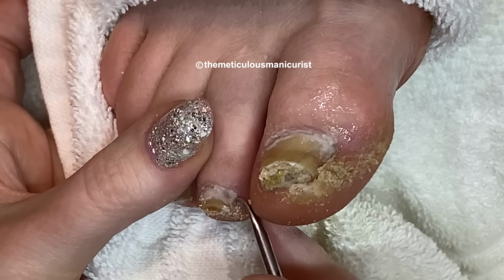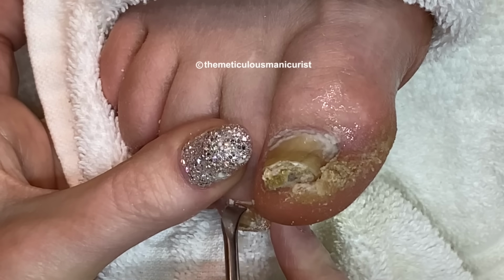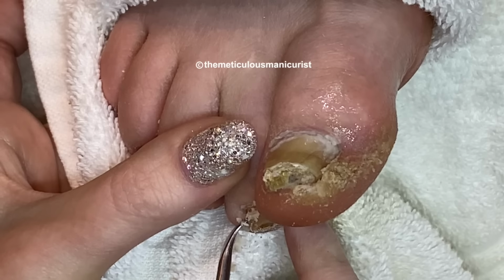You can probably guess she's going to have to soak more than one time to get all of this buildup that is adhered to her nail plate off.